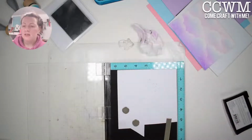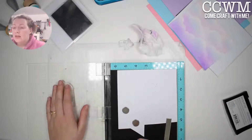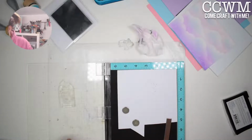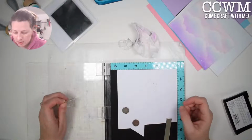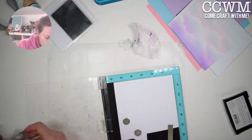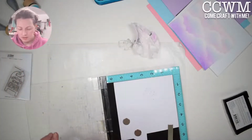Bronwyn is saying, I like to use my Waffle Flower Media Mat and use VersaFine. I've never used the Media Mat for that. That's a good idea. So it's silicone. That's interesting to see if that makes a difference. I do have a Media Mat. I might try that out.